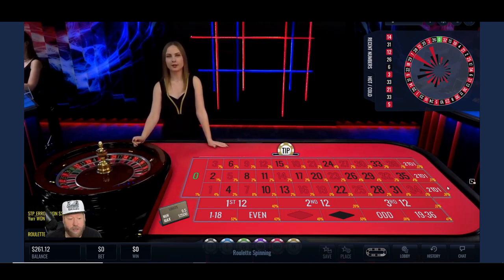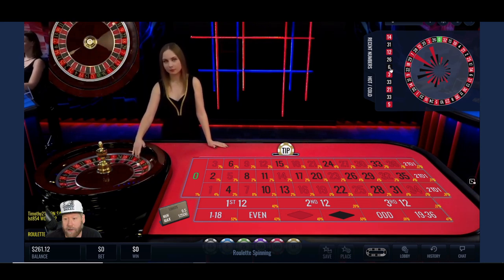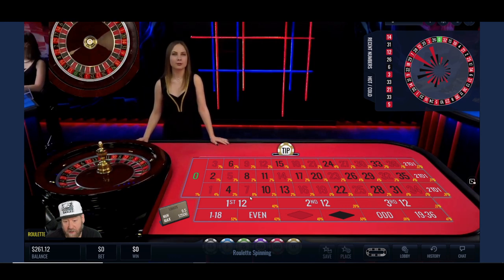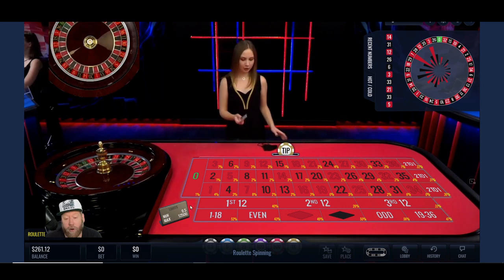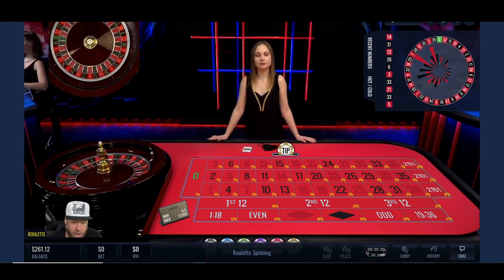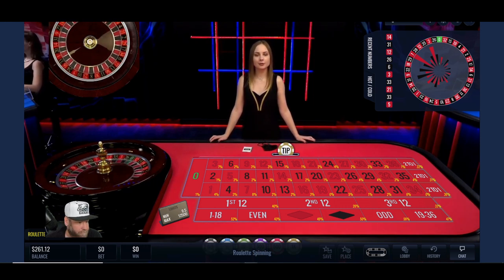I'm not sure, but what do you guys think? Let me know. Anyways, I do like the idea of waiting for the same column, same dozen to come twice in a row, like 3, 6 here. And then you start playing. It gives you 2 extra progressions. But anyways, just an idea. We hit target. Let's wrap it up.